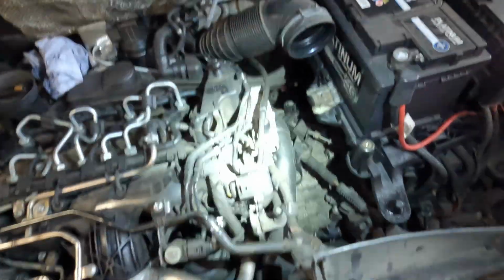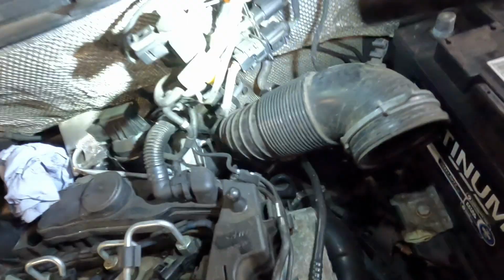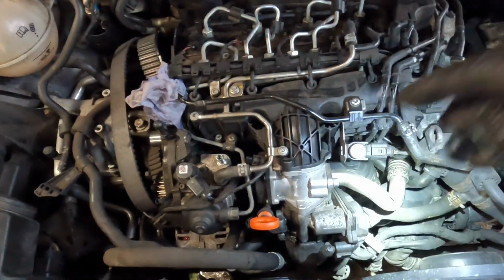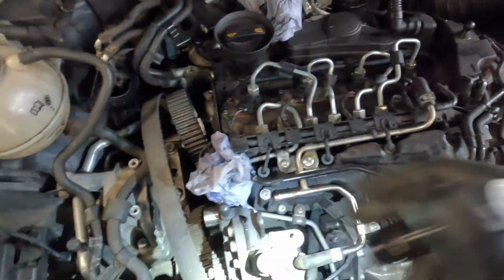Now with the airbox out of the way, we can see that actually there's not much down here to worry about. So I'm gonna take the battery out. And then we've kind of got access down here to the side of the turbo. So we'll probably take this intake pipe off. And then I think we'll just methodically start working through from the top and start stripping bits out until we can get to the rocker cover.